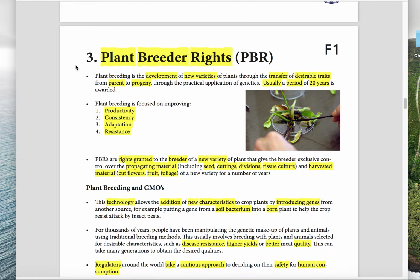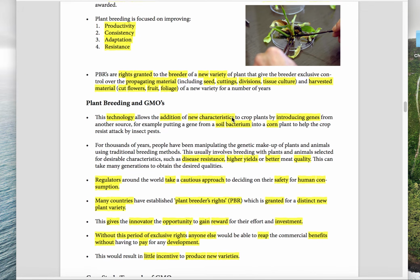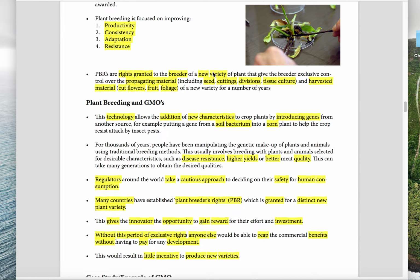So plant breeders' rights, as discussed before, they're very similar in a lot of ways to patents, and plant breeding is developing new varieties through the transfer of desirable traits from parents to offspring, and it's usually given for a period of 20 years. So you might come up with a new variety that is not genetically modified, it's just been selectively bred by you, and you can therefore get plant breeders' rights over it. And they're granted to a new variety. It has to be a distinct new variety, and you're given the rights over the propagating material, so the seed, cuttings, divisions, tissue culture, and also the harvested material, such as the flowers, fruit, foliage, etc.